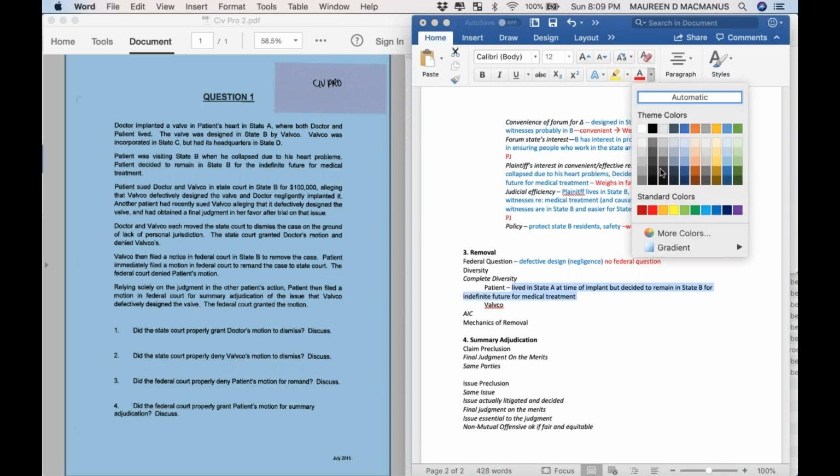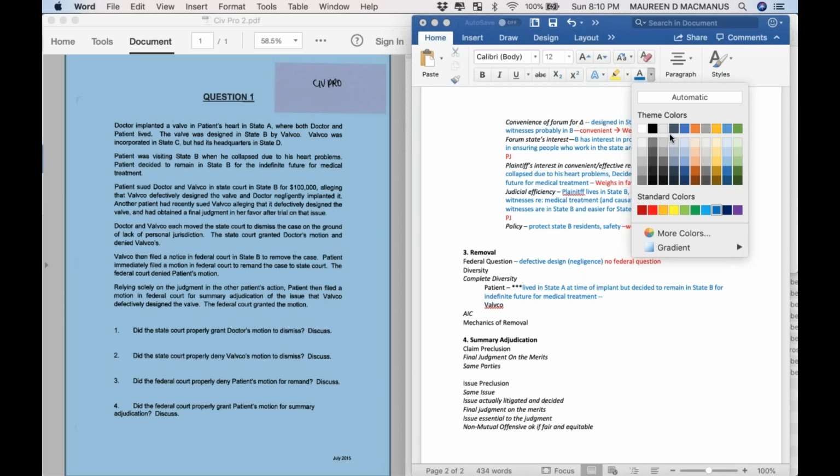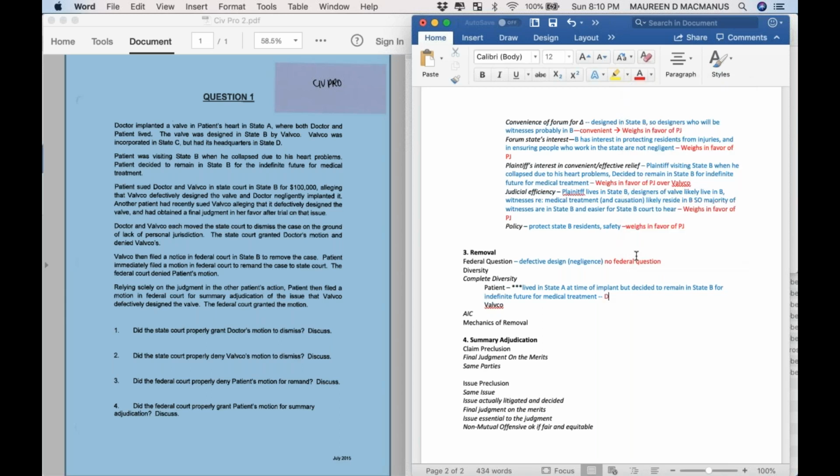This is what I was thinking about a second ago, that you might raise a counter argument here. I put an asterisk whenever I'm going to include a counter argument. That's just my signal to myself that I'm going to include a counter argument there, just about where his domicile is, because you could make an argument that it was state A because that's where he lived when it happened, but it's really going to be state B because that's where he's staying for the indefinite future. And because it's indefinite, there's no intent to leave, or he has the intent to stay there for the foreseeable future. So I'm going to make a little counter argument there, just because I know that I'm looking for a couple. But I'm going to say that domicile in state B.